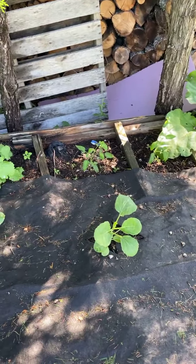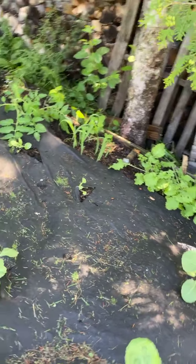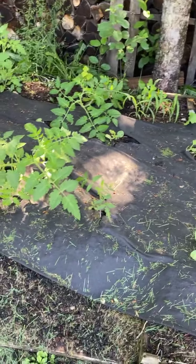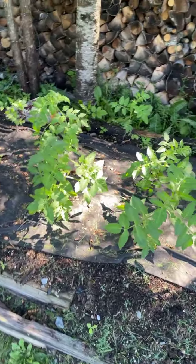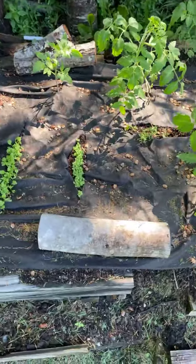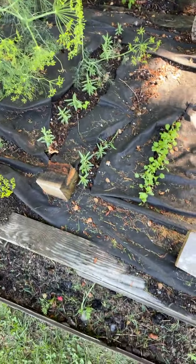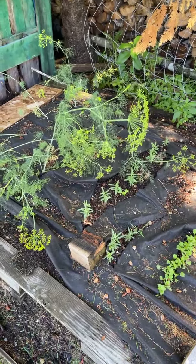I put a couple of baby tomatoes in the back just to see if they would survive, and they are. This is kind of my throw some stuff in bed. More tomatoes that I just needed a place for. And then on this end, I'm doing some herbs. I have basil, cilantro, rosemary, and dill. My dill is ready for harvest.